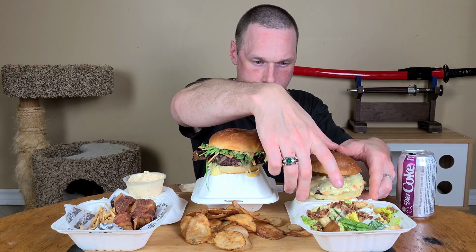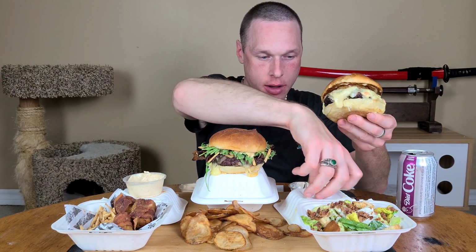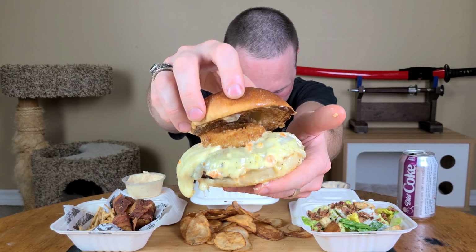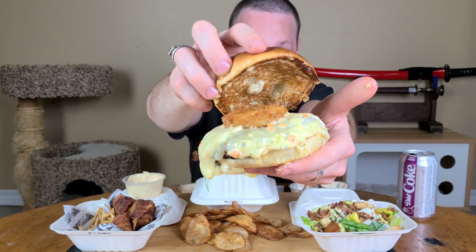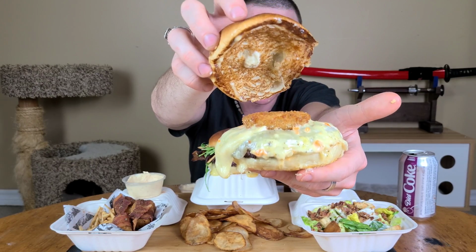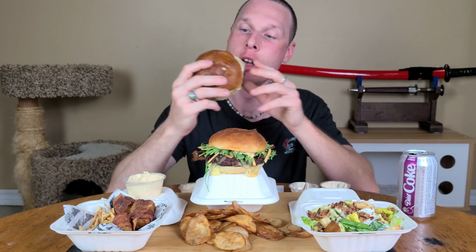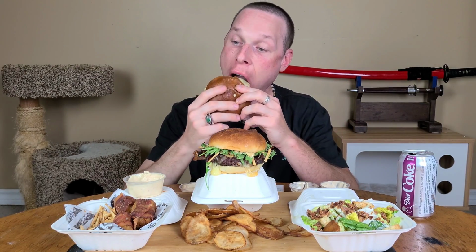So this is their Malibu Meltdown. So this has an onion ring, beach house sauce, Havarti, Monterey Jack, and brie cheese on it. Now I'm not sure what their beach sauce is. I think that's another one of their secret sauces. But I like the fact that it has 3 different kinds of cheese on here.